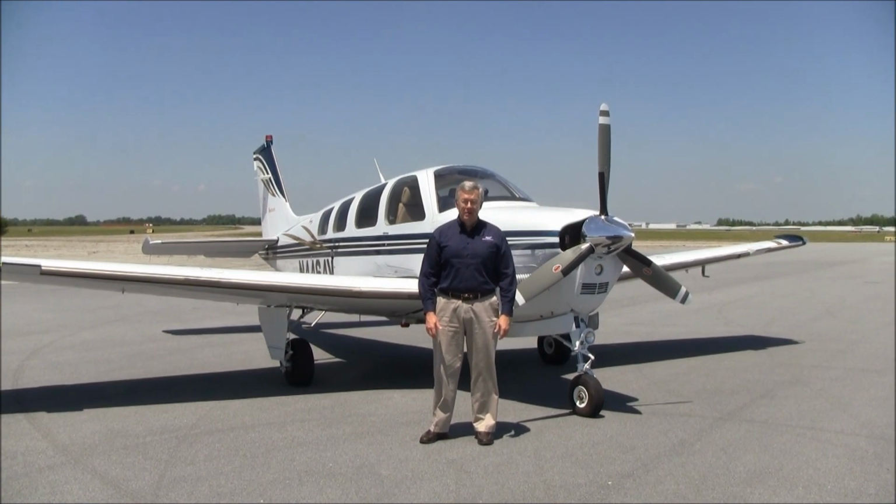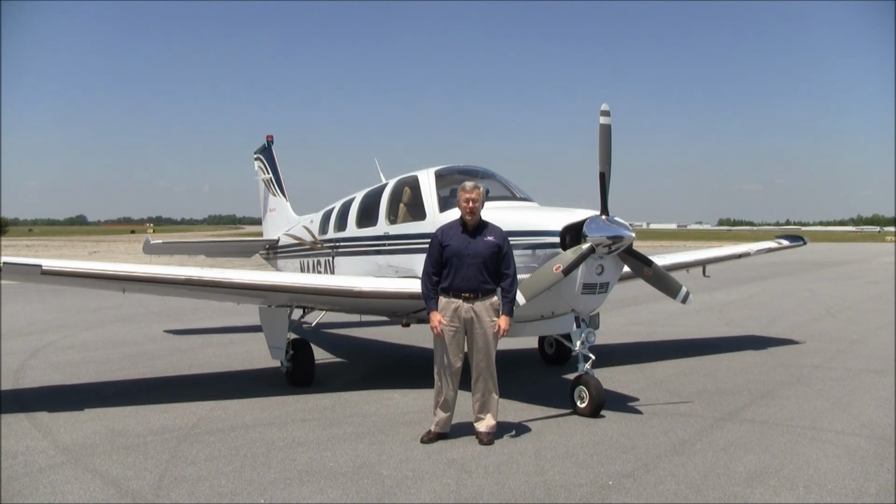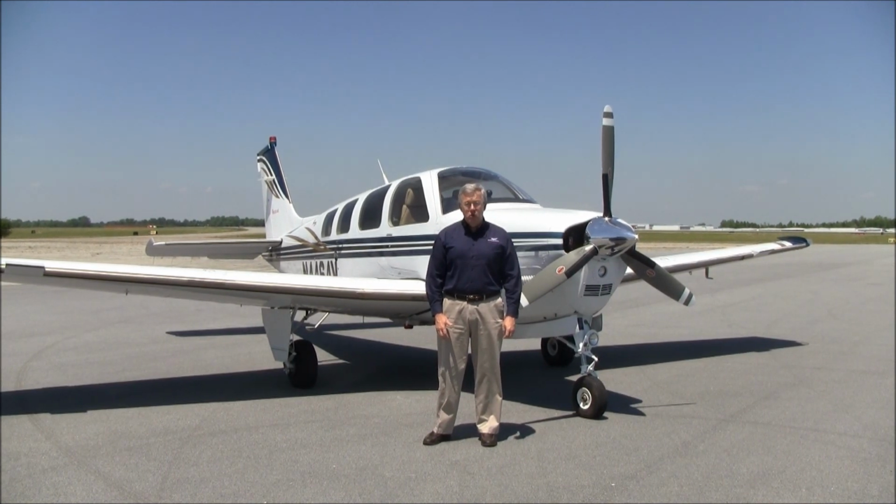If you want a great buy in a beautiful 2000 model Bonanza A36, you need to visit Greensboro, North Carolina and see November 4464 Victor. This airplane has the King KFC 225 autopilot, flight director, slaved HSI system with altitude and vertical speed pre-select and yaw damp. The airplane has a full Garmin avionics package, including the Garmin 530, 430 GPS navcoms, and it also has the MX200 multifunction display complete with chart view.